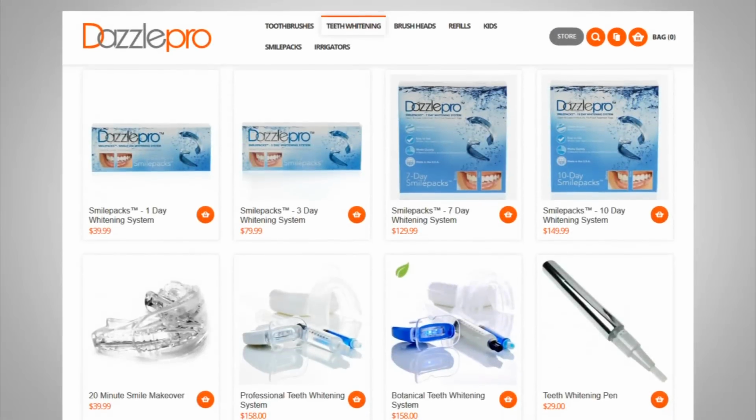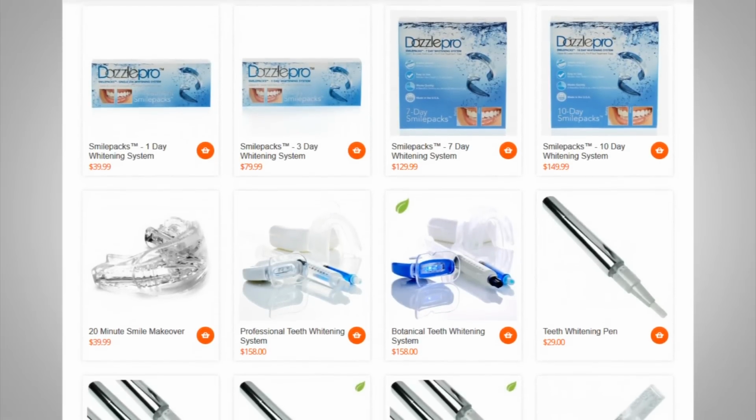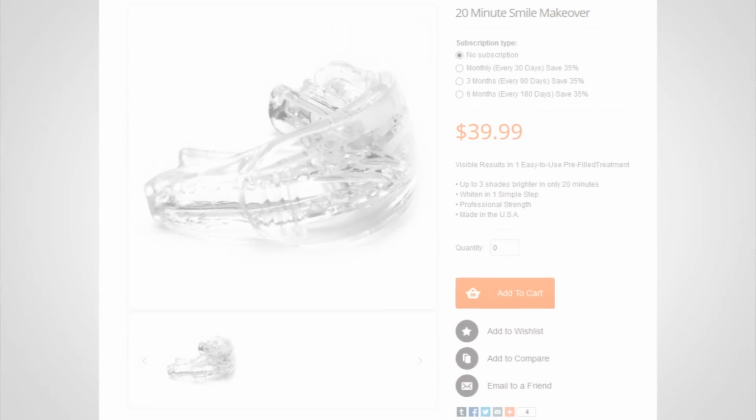So I used Dazzlepro and I used multiple products. Let me be pretty clear here. I used their 7-day whitening system. Actually, I had 2 kits of this. I also had their 20-minute smile makeover, and this one came out. I'll talk about the difference of each of them. I also had their premium kit.